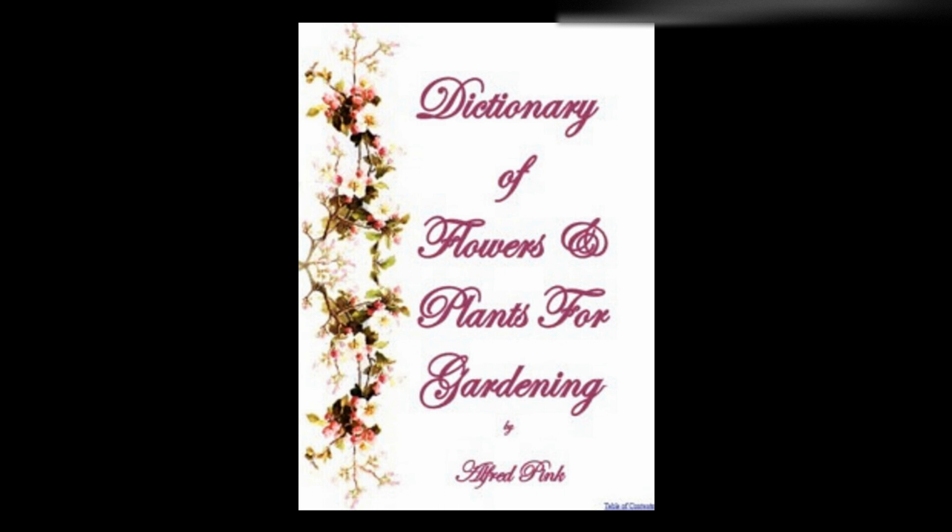They like a good, warm soil. The only way of raising them is from seed. They require a slight protection in winter. Height, 2 1/2 feet. Fraxinella, dictamnus. This ornamental hardy perennial is commonly known as the burning bush.